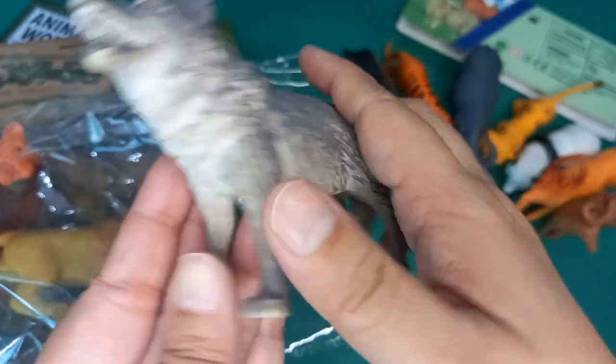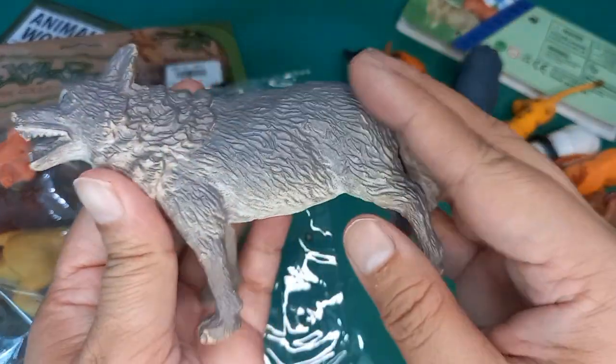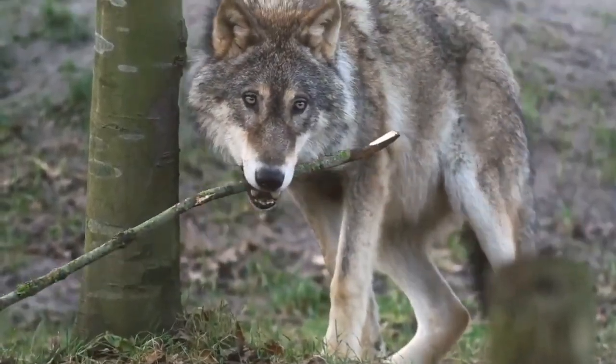Next we have a grey wolf. Grey wolf is a carnivorous animal mostly found in colder regions. A grey wolf.